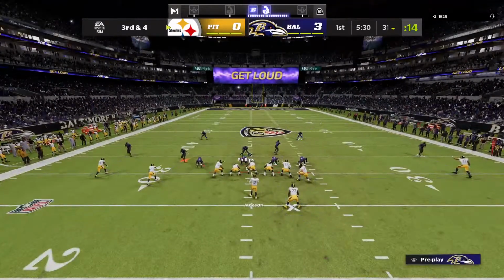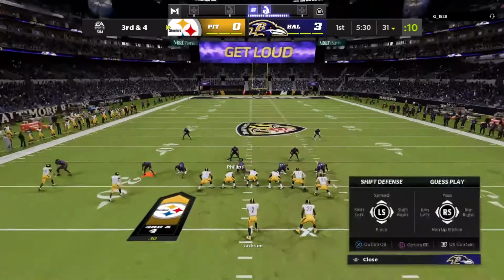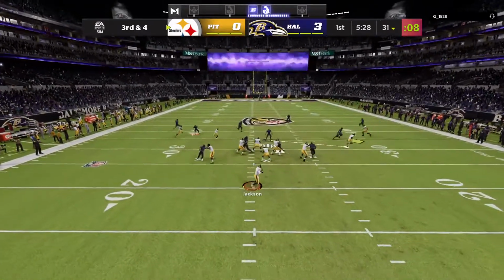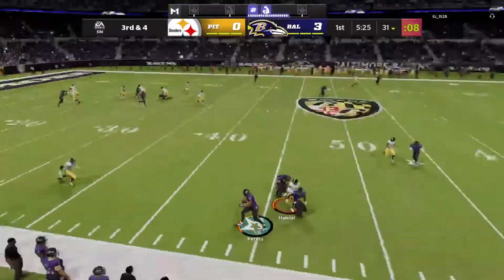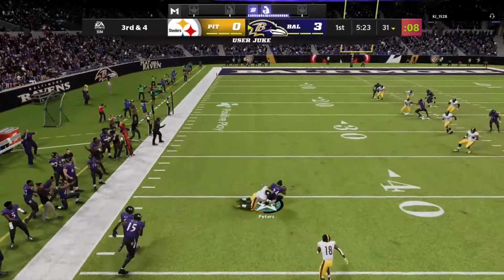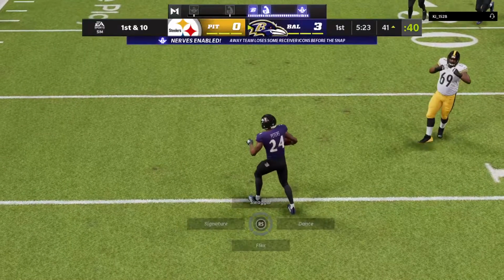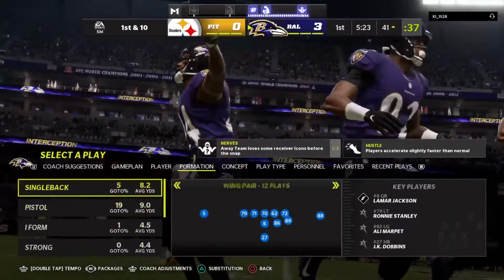Now they face a 3rd down and 4 after that incompletion on 2nd down. Now Jackson. Into a double team, and it's intercepted. Picked off by the Pro Bowler, Marcus Peters. And they'll start with great field position at the 41-yard line.